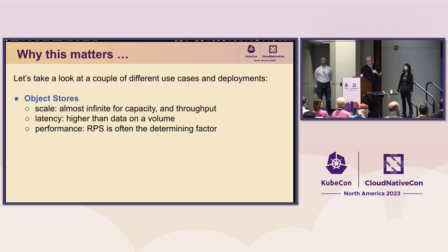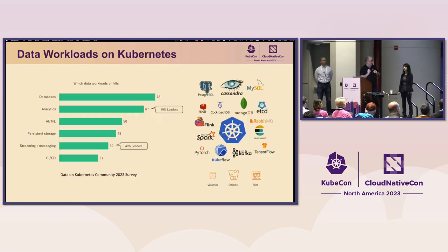So I'll pause here and hand over to Jing, who's going to talk a little bit about the Data on Kubernetes white paper. Thanks, Alex.